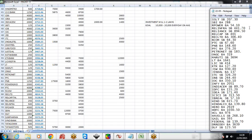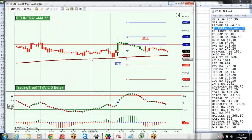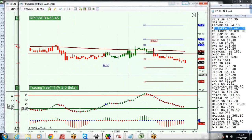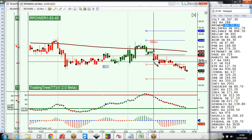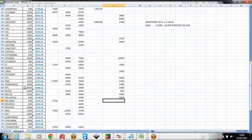Rel Infra short at 441.70. It did make S1, and then again we had this buy call, and we are currently running on the sell call now. So that's our power. 54.10, it did make 54.20 and 10 paise, and now we have the sell call. That's around roughly 28 paise on that.